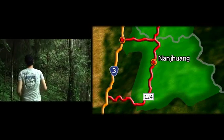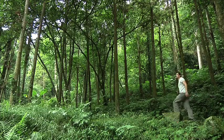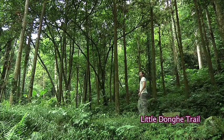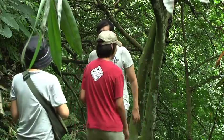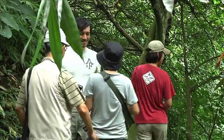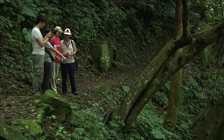Nanzhuang offers an assortment of wonderful hiking trails. Starting from Funan, you can explore the verdant Little Donghe Trail. On weekends and holidays, you and your fellow travelers can climb the winding gravel path to a viewing platform to drink in the lush scenery and give your feet a rest.